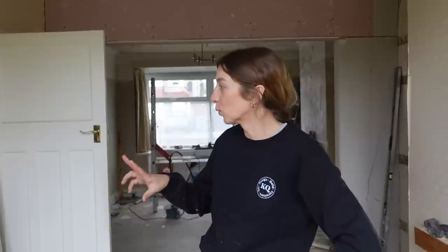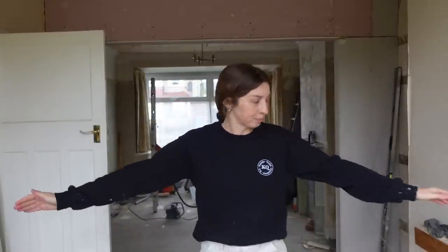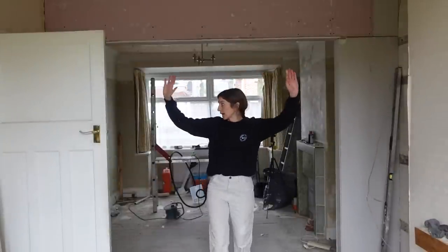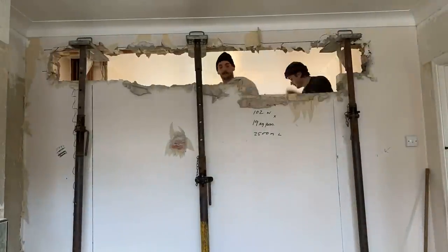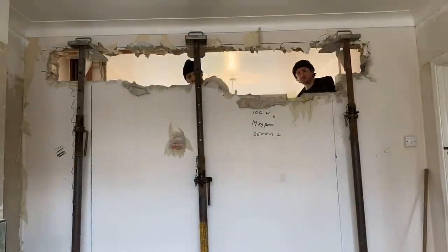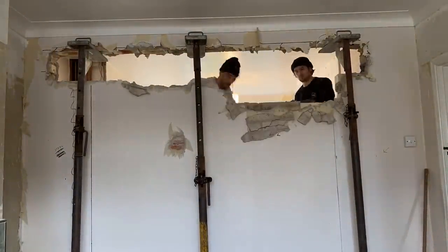We're so nearly done with the wallpaper removing. There are like two more rooms that need wallpaper taking off the ceiling, and then we're done. As you can see, there has been a rather large change. The wall got taken out. It was taken out last week at some point. Everything has moved very quickly.